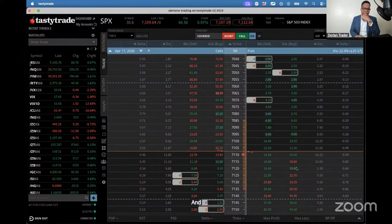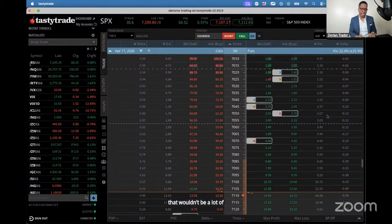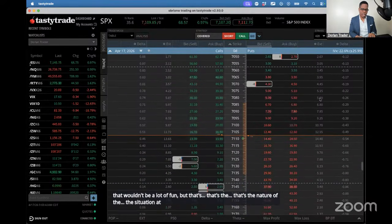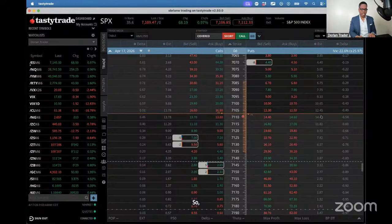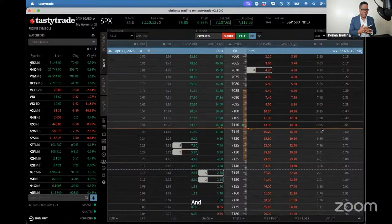And if it decides to do some type of decent reversal, obviously that wouldn't be a lot of fun, but that's the nature of the situation at this point. So we have to continue to try to fight this as best we can. And maybe the market will give us a break here and come down.